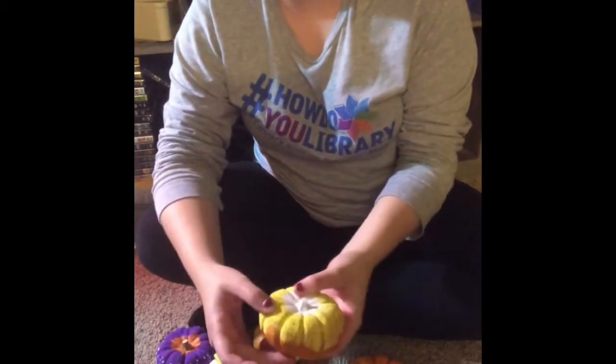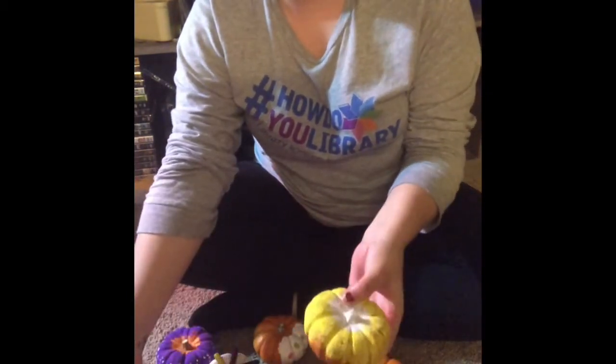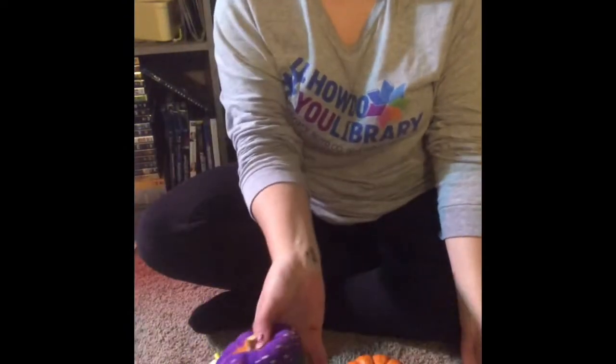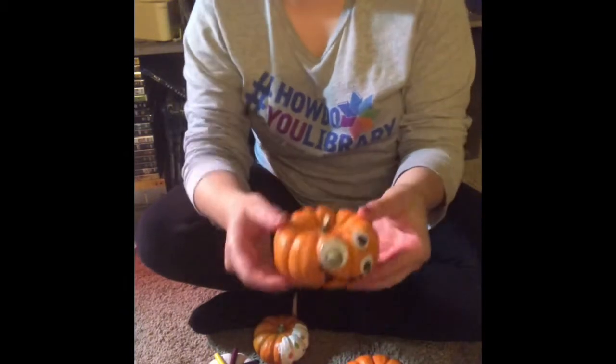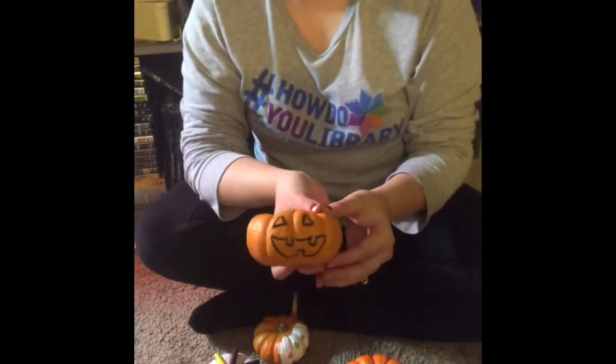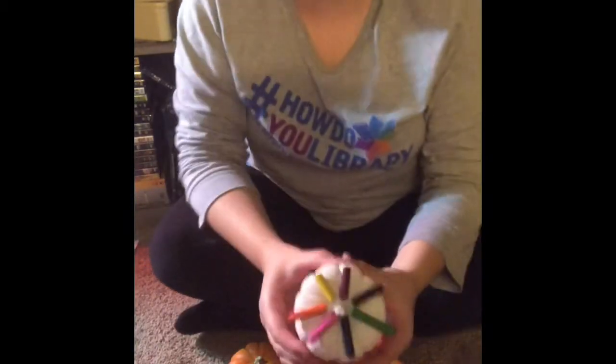So we've got a couple different pumpkins, a couple different ways to decorate them. The first one is you can just get some paint and paint them however you want. That's a little candy corn pumpkin, and that's another one that was just painted. Or you can get some googly eyes and markers and draw faces on them. But this one, we're going to test it out and see if it works.